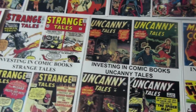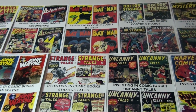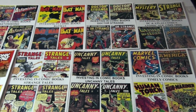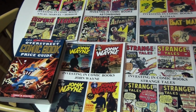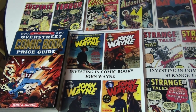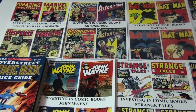So these are just a sample of some of our books, and we are working on a line basically of a book for every single popular title from the Golden and Silver Age that you can think of. So this is just a sample here. I thought I would show you 9 different ones. And of course, the majority of our information is pulled from the Overstreet Comic Book Price Guide, which is published annually since 1970. So we pull information from numerous years to give you an idea with the best accurate information how it's been changing over the years.